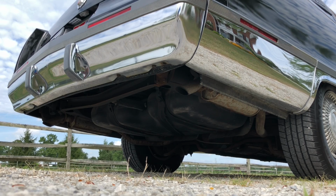It's a great engine. Now I'll give you guys a quick chance to hear what the Fleetwood limousine sounds like.